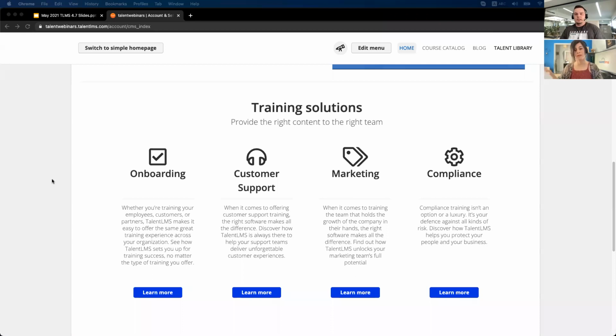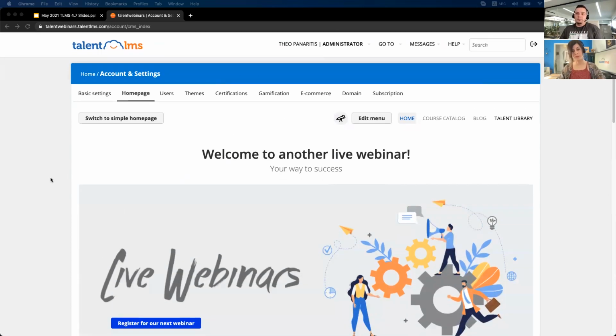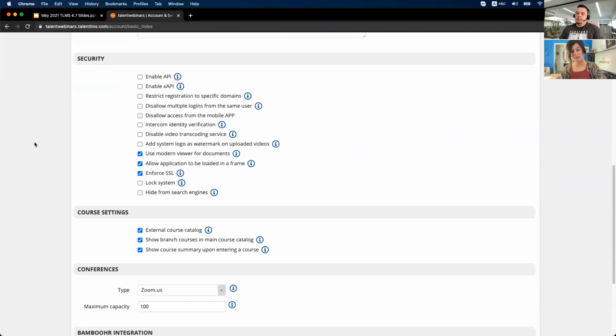And of course, apart from the homepage, we have more settings to change when it comes to the main account settings. And that is something that many of you have asked. And of course, we love to listen to your feedback. So here is something that has been highly requested from a lot of people. If we go to the basic settings, you will be able to go further down into the course settings.